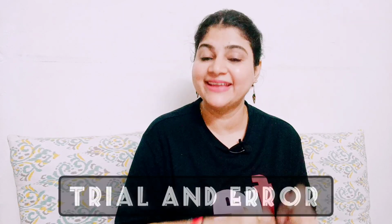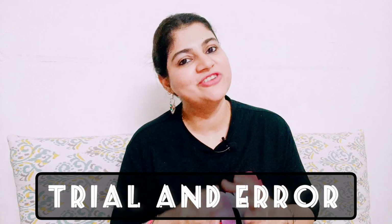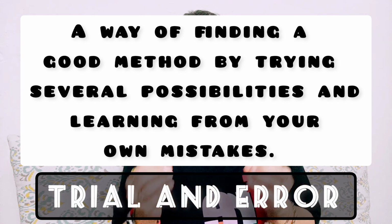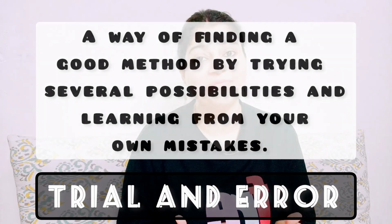The next expression is trial and error. Trial and error, must have heard of it in your school, trial and error method. Now trial and error means a way of finding a good method that involves trying several possibilities and learning from your own mistakes. What better can be a way to learn something?